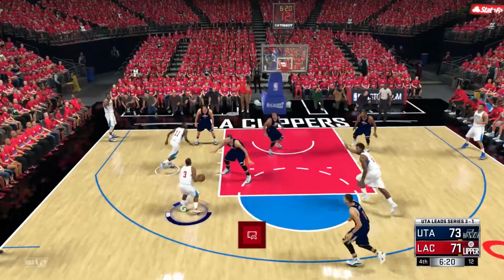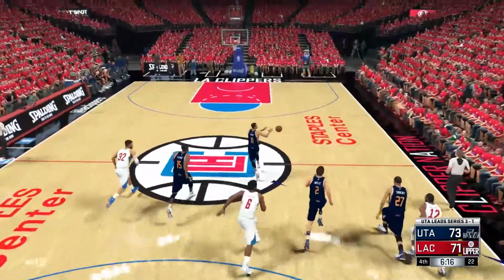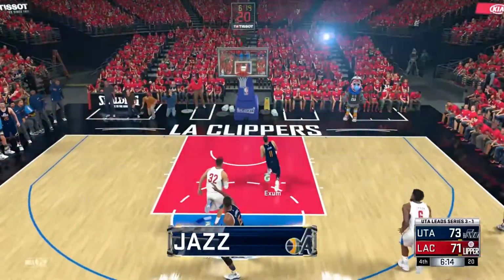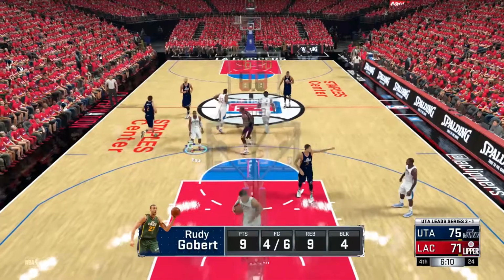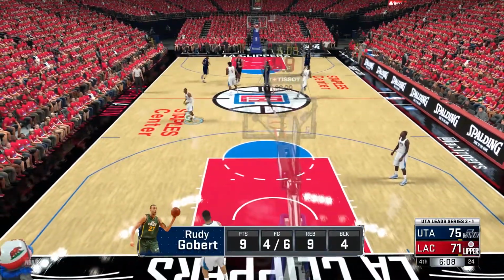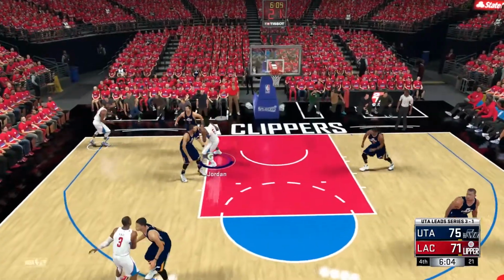Jordan sets the pick for Paul. Shot off the pick. Gobert with the block. And that's one of Gobert's specialties, a shot blocking master. And it's in there. Exum's got 4 this quarter. Well, we've seen that movie a few times, haven't we? An easy bucket in the paint.